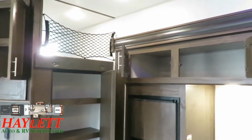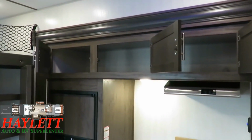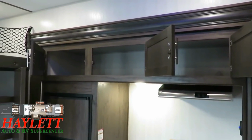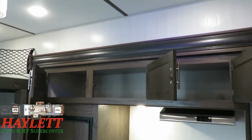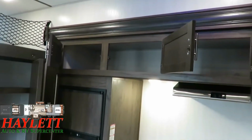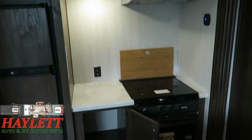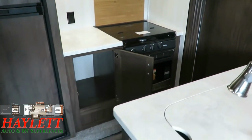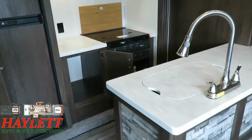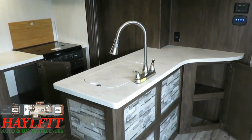And once again, you might need some steps to get to it, but you see how deep the refrigerator is? That's how deep the cabinets above it are. You know, because this is a toy hauler with such a tall ceiling, they were able to make those overhead cabinets extra, extra large. Now, anywhere you see countertop, you're going to see space below it. That big pocket to the left of the stove top right there. And I love the fact that between the recessed sink and stove, you've got some really good prep area in here.